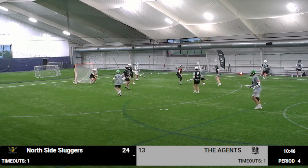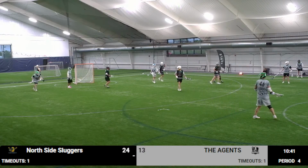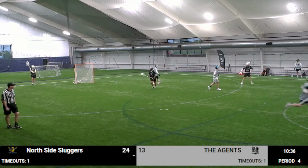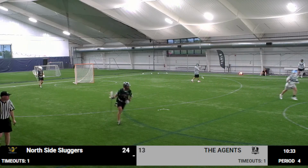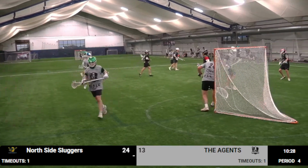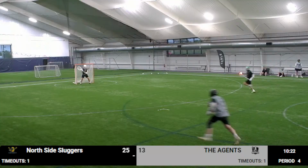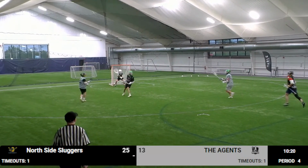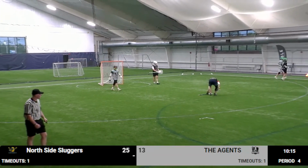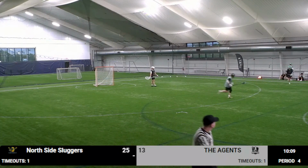Horton controls. Tumpa on the backhander goes out of play. Speakman off the rush, he scores. (25-13). Another pass looking to center in front where Nikienko goes out of play.